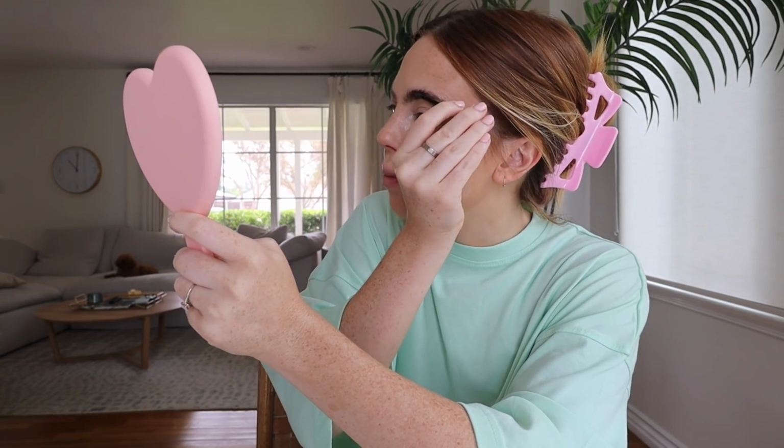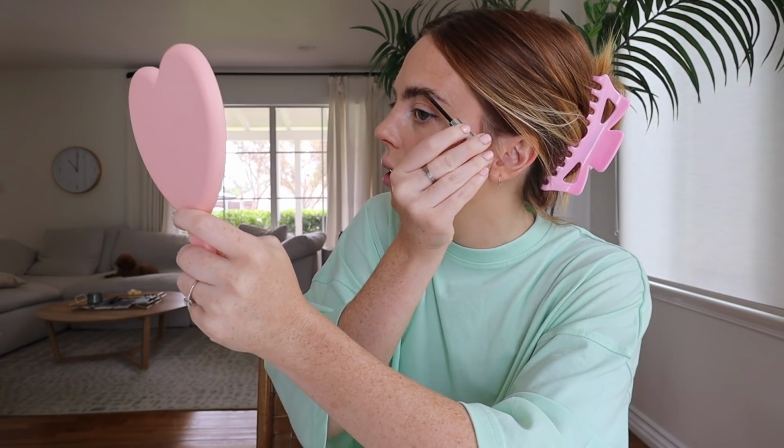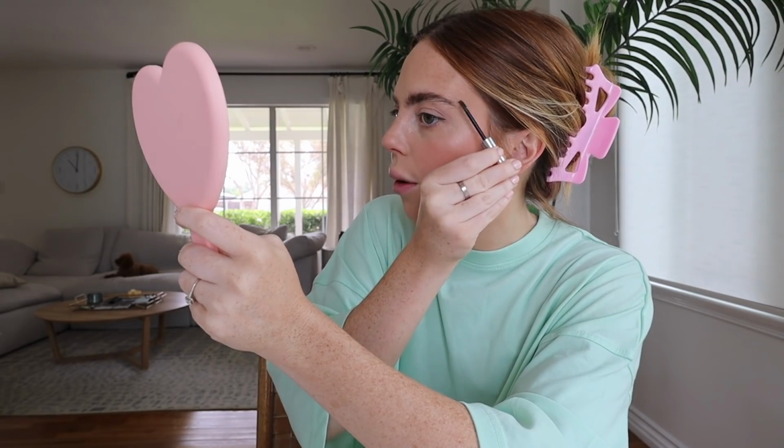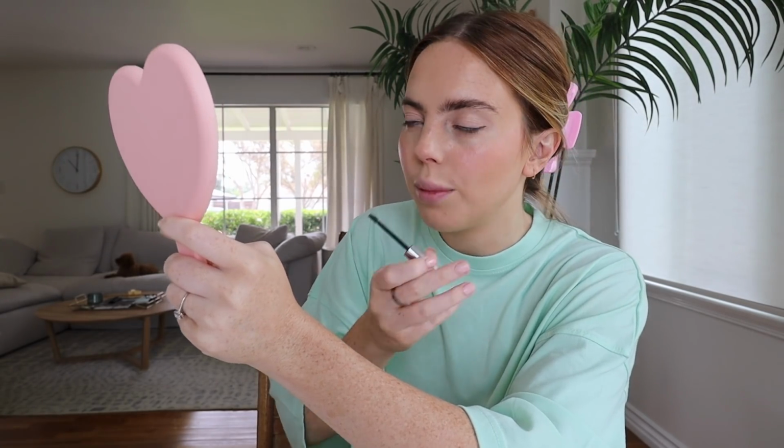So I just brush my brows up. And because this is a brown one and it's not like a clear brow gel, I kind of feel like it works without me filling in, but sometimes when I fill in and put this in, my brows look extra good, but I'm fine with just using this stuff, especially for just a more natural makeup look.